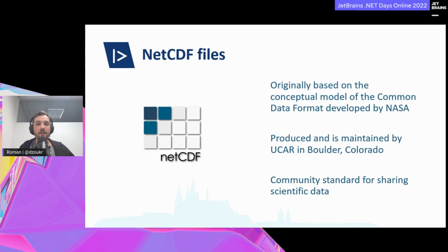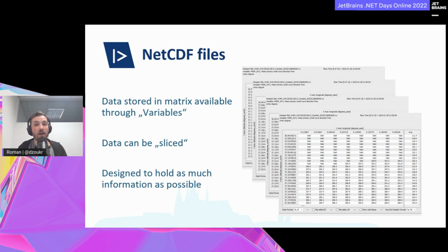And somehow it became the standard way of sharing data between data scientists and the other strange people. If you look inside how data are stored, they are stored in matrices called variables. And those matrices can be sliced usually by another variable. So for example, if you want to slice the data by some time frame or some date or some time, you can do it. And the whole purpose of this design is to store as much data as possible with the lowest volume size as possible.